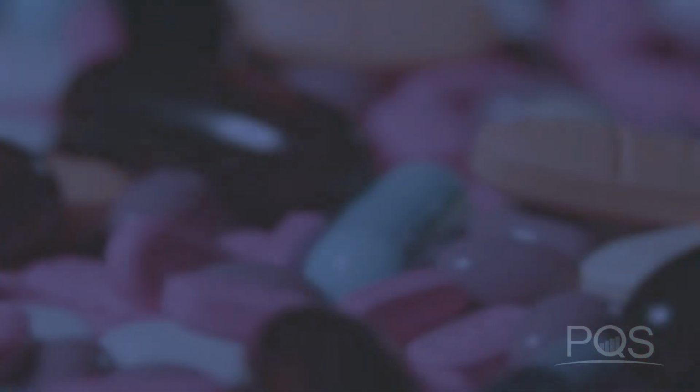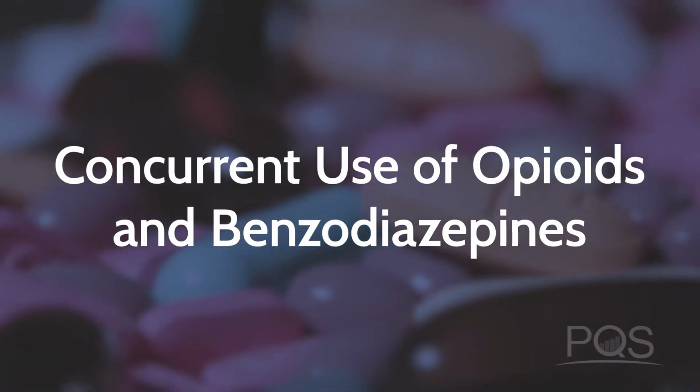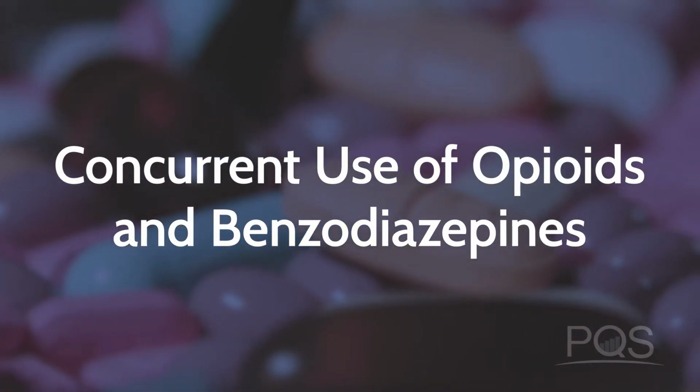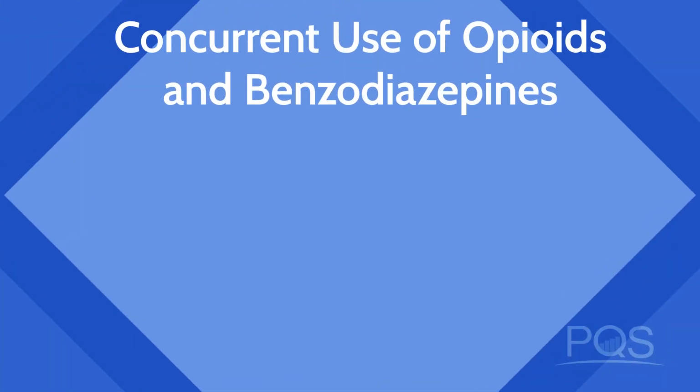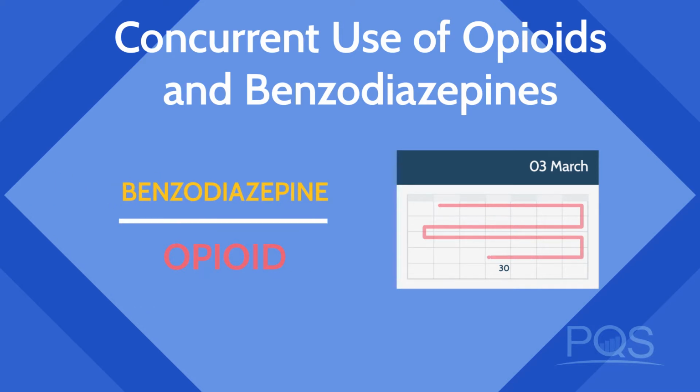The next measure is the concurrent use of opioids and benzodiazepines. This measure also was developed by the Pharmacy Quality Alliance and uses drug claims data. First, the measure looks for patients who have received an opioid prescription during the measurement period. This is the denominator. For the numerator, we look for any benzodiazepine prescriptions that overlap an opioid prescription.